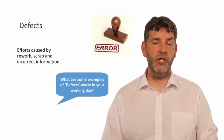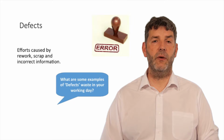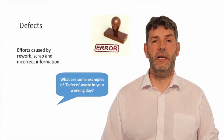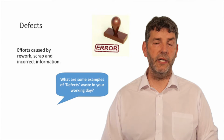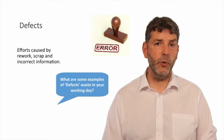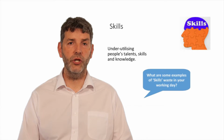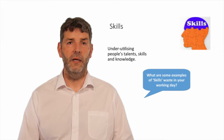So I guess at this stage you'll have covered examples from your point of view. Other examples are where, for example, there was coolant required in a machine and it was the wrong type of coolant that was put into a machine. All right, the final element of TIM WOODS is skills underuse. This is where a person's talent or ability is underutilized within the company.